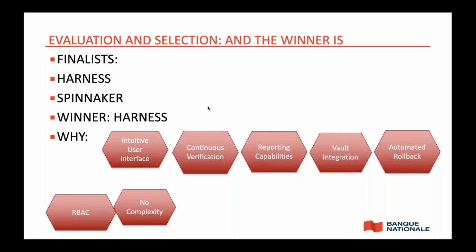And as you can see, the features I put here were the key features that determined why we were moving with Harness and not Spinnaker. No complexity was the first elimination feature, because Spinnaker could be a little bit complex. Intuitive user interface, continuous verification, Vault integration, automated rollback, and much more, because this is just a few features I put here, but there were a lot of things we found in Harness that we didn't find in Spinnaker or in other tools. That's why we chose Harness, and we started working with the Harness team on our onboarding process.